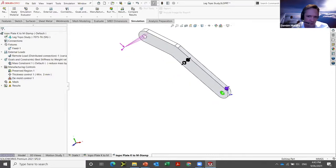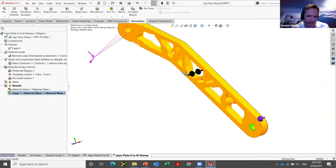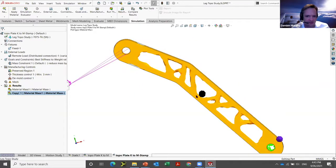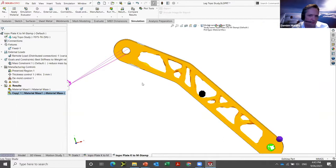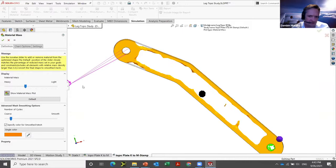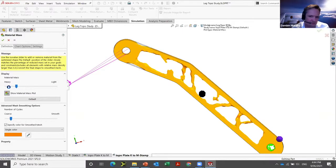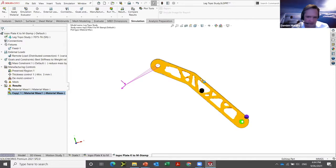Ours is done in both directions. So once this has been run, we get a series of results that show us how it's tried to remove material in one direction. And we can edit those and work with them to create our geometry. And we can change our slider to try and remove more or less material based on whatever our goals are. I'm going to stop there, and we're going to talk about what happens once I have this plot.